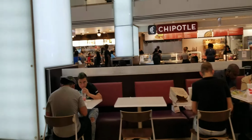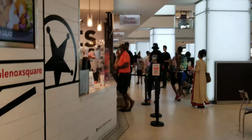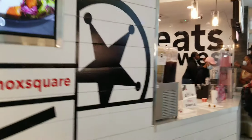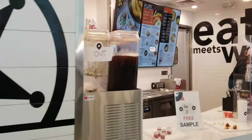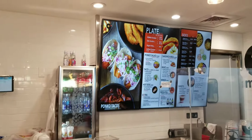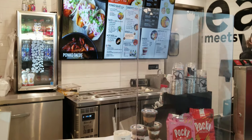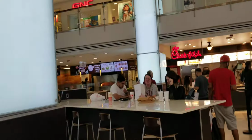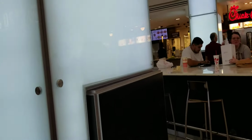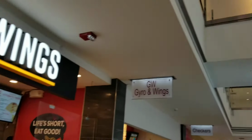To the right is Chipotle. And Panko chicken. Chicken looks good. Or plucky chicken. No, it says panko. Okay, trying to get through there. There's a Chick-fil-A. And Checkers, GW, Euro, and Wings.